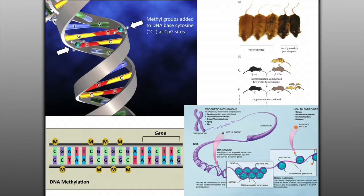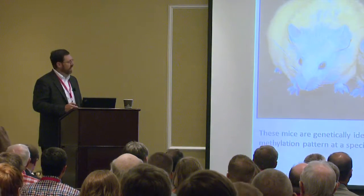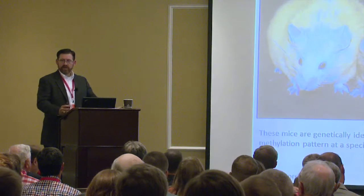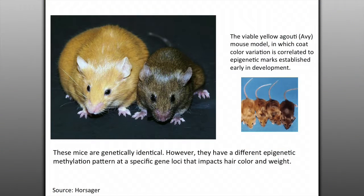And there's been research done in several lines of mice that show when we alter the diet for different aspects that can change the methylation patterns. And that's been reported in regard to color pattern and body composition and things like that. And so we have to think about things differently when we have animals that are genetically identical at the DNA level, but they don't have the same phenotype. And so this is a picture of two mice out of one study. This is out of Randy Jerdel's lab in North Carolina.